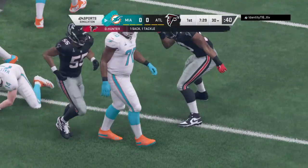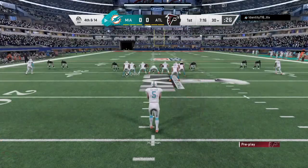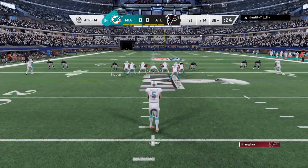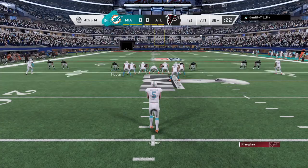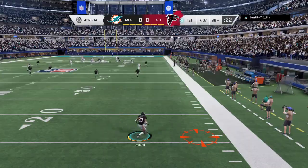Nowhere to escape, and he goes down. Daniil Hunter coming in to drop him for a loss of 8, and it also brings up 4th. Great job defensively. I think he was trying to go through his progressions, find someone to get rid of the football. Before he knew it, he was on his back.